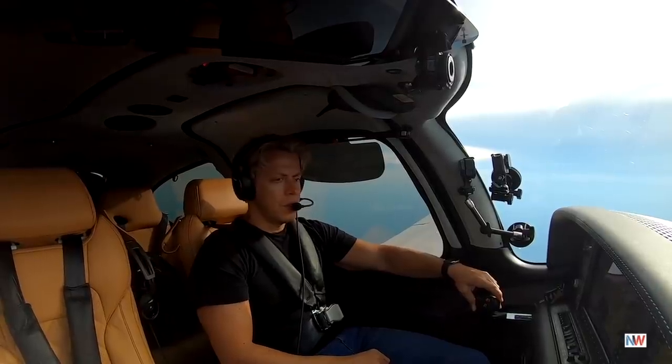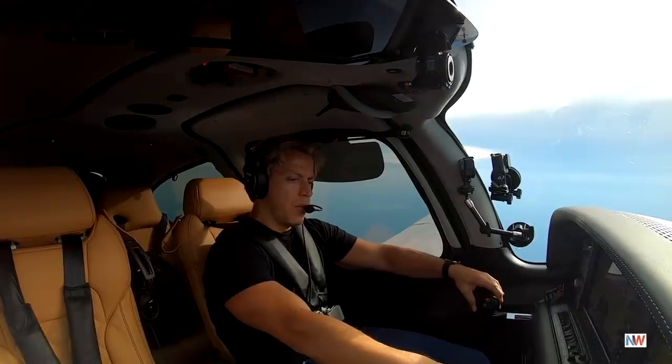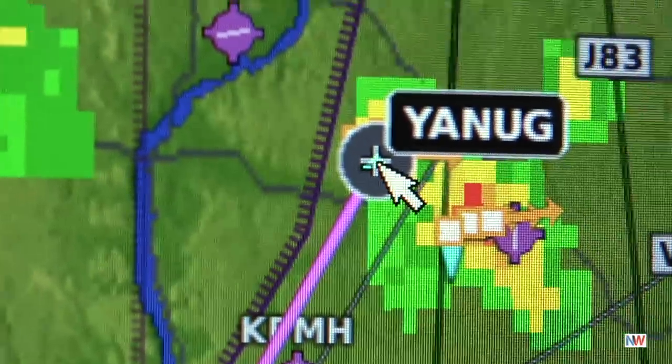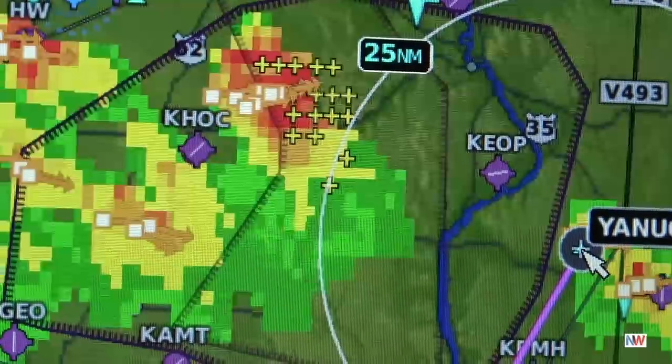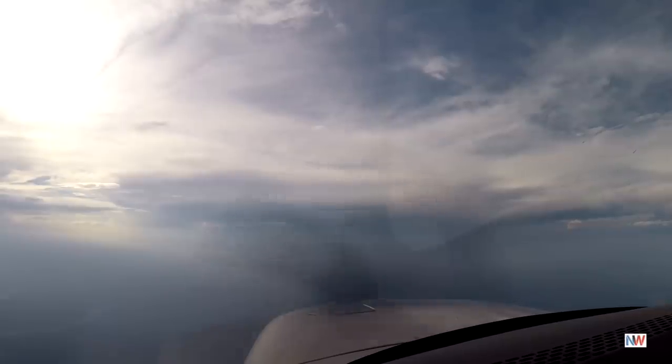Center, 122 Sierra Zulu. Got it. Yeah, for this precipitation up ahead on my path here, thinking about going maybe to Yanag intersection, to stay ahead of it, and then see how it goes from there. November 122 Sierra Zulu, you are cleared direct to Yanag and then direct Lansing at this time.